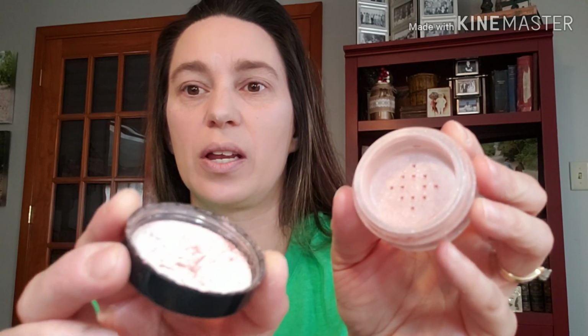Same thing. Isn't that pretty? It's hard to see here. So pretty. There we go. Put some in here. A little goes a long way. These blushes will last me forever. Some of their blushes have shimmer, some of them don't. That's the wrong one. Some of their eyeshadows have shimmer, some don't. So they really have a good variety based on what you like.